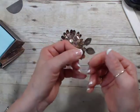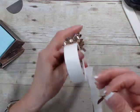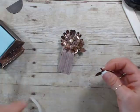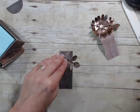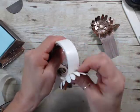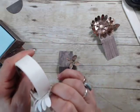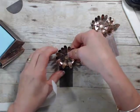And then I get the leaves. I've done the same thing. And this is the leaf bunch. I beat this up too. So I'm going to take my leaf. Oops. Now I need the other one. My goodness. Okay, I'm going to put my leaf right here. Then I'm going to take glue dots. Here we go. Put that right here.